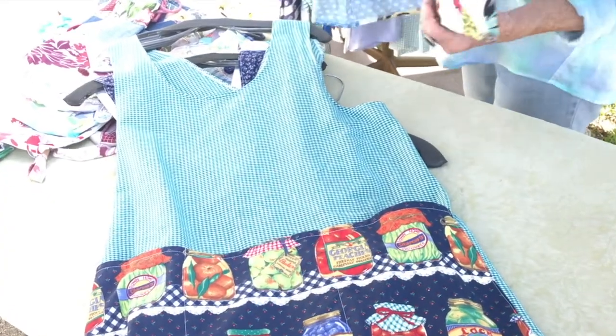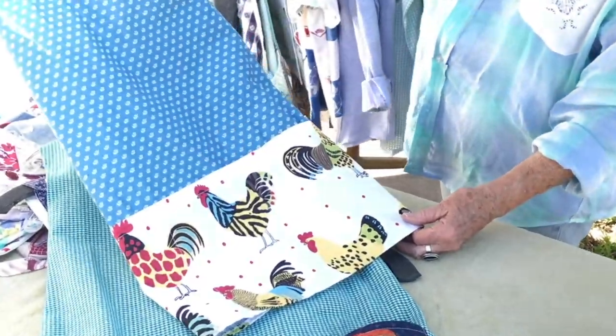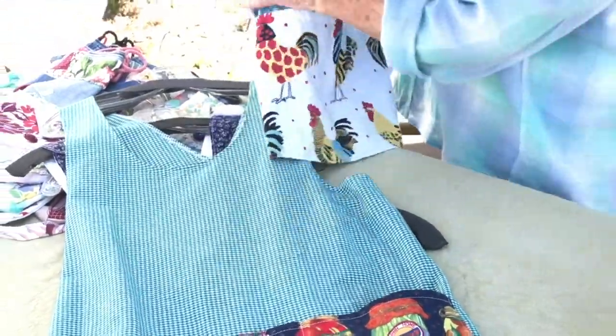And I look for whimsical, funny fabrics. Here's chickens. And these sell for around $40.